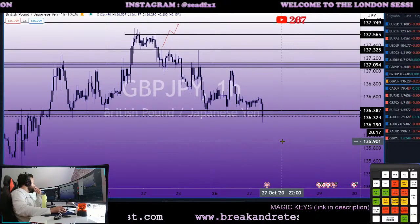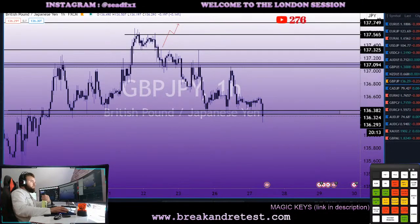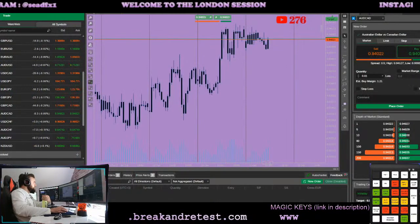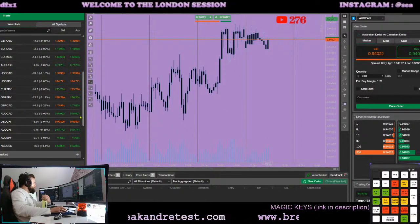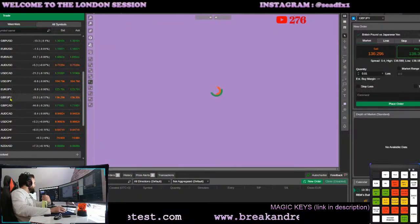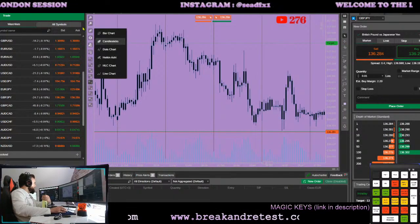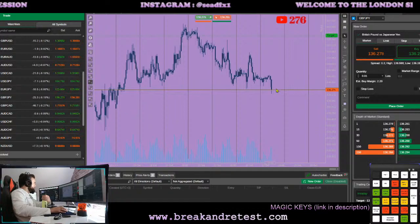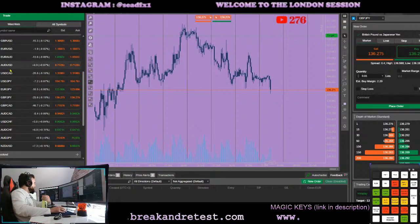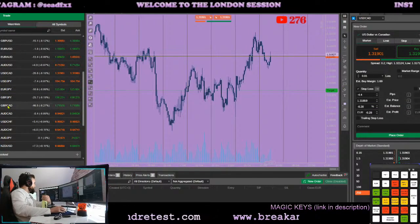One percent risk as always. On the copy trade account, also 1%. Same everywhere. Where's GJ? Yeah, we'll see. If GJ breaks, it's gonna be a good trade also, along with GA, along with Usd Cad. If it breaks only, because there's still time.